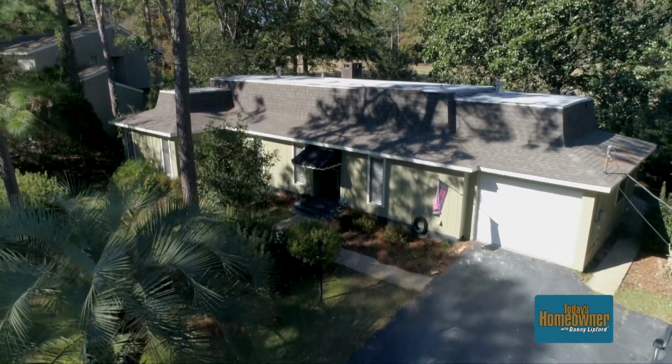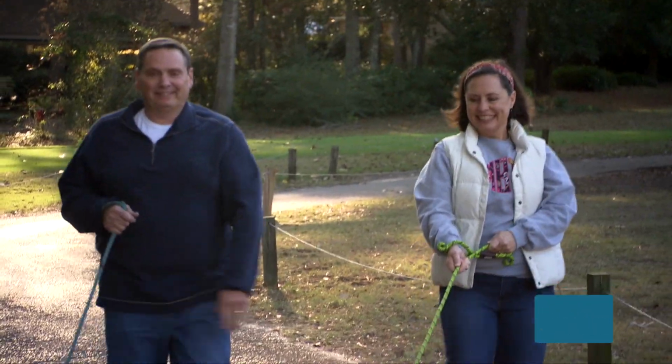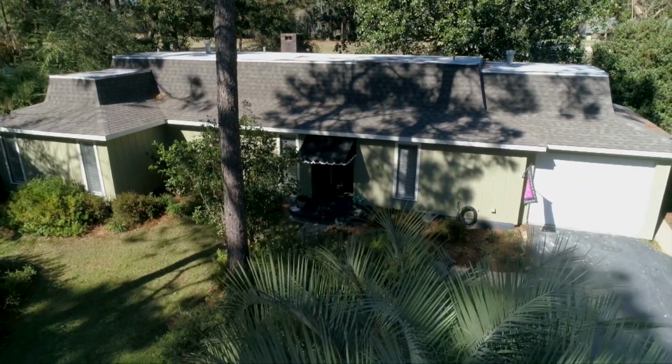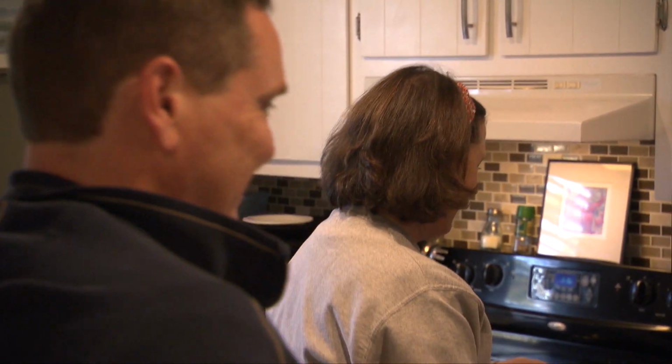This 1970s era house sits on a golf course and is home to Chuck and Margie Bartle, who bought it just a little over 4 years ago. At first, she said, you know, it looks like the dentist office. But once we came in and saw how much work the previous owners had done, we were pretty sold. No stairs to go up and down. We love the location. It's our retirement home.